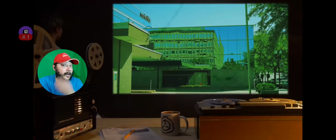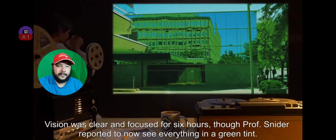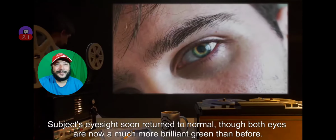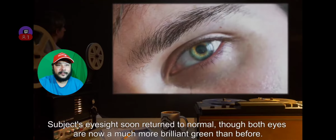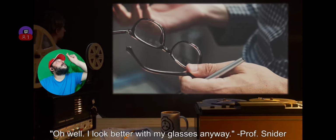Results: Vision clear and focused for 6 hours, though Professor Snyder reported seeing everything in a green tint. Oh, like the Matrix. Eyesight soon returned to normal, though both eyes are now a much more brilliant green than before. Notes: Shit, I would drop those every single day. I look better with my glasses anyway.